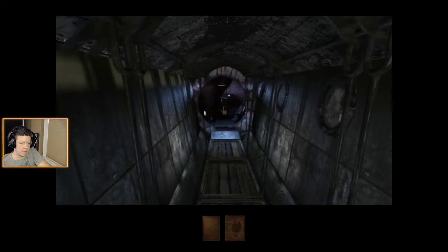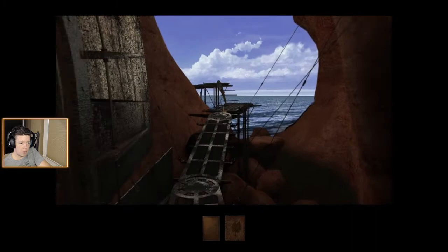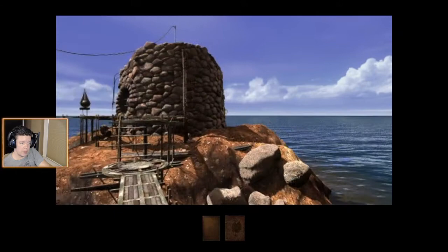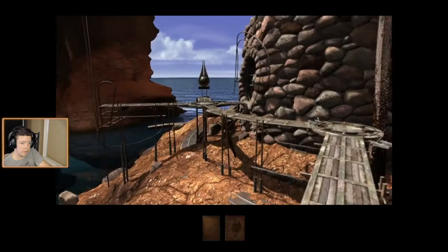Before we switch the water back, I want to see if we can see anything different with the dam in its other position from out here. Which means clicking a lot. Okay. Not really beyond seeing that.